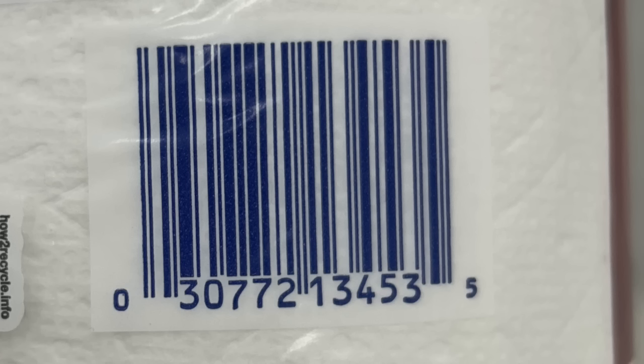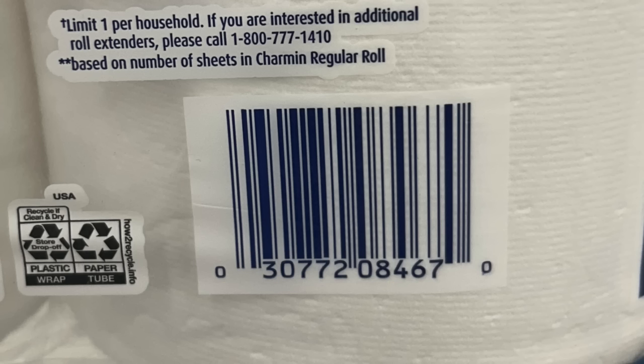So walk through the store, look at the paper products, look for K-cups I've seen on clearance, fabric softener, Ziploc bags. If it's in your budget and you want to look for the stuff and buy it, by all means. And this is the other UPC for the other roll of paper.